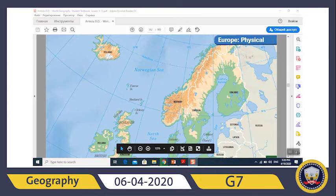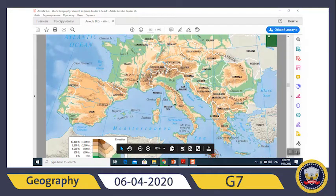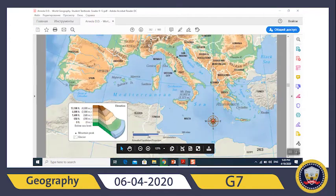Smaller Mediterranean islands, you can see them here. They are Corsica, and Sardinia, and Sicily, and also the island of Crete here. So, of course, as they're all in the sea, these islands depend very much upon trade.